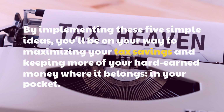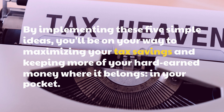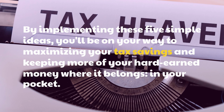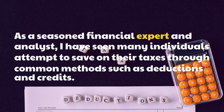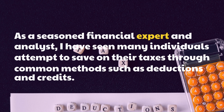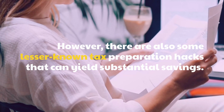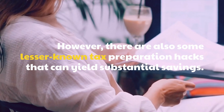By implementing these 5 simple ideas, you'll be on your way to maximizing your tax savings and keeping more of your hard-earned money where it belongs, in your pocket. As a seasoned financial expert and analyst, I have seen many individuals attempt to save on their taxes through common methods such as deductions and credits. However, there are also some lesser-known tax preparation hacks that can yield substantial savings.